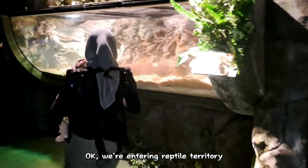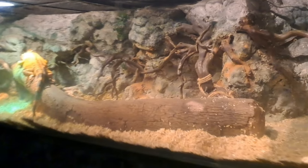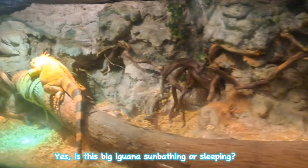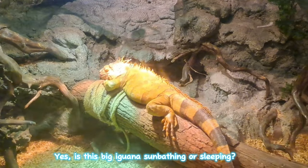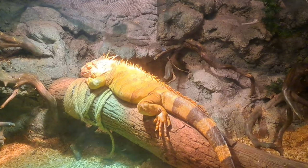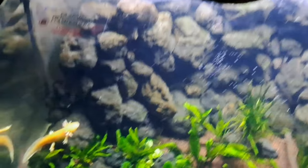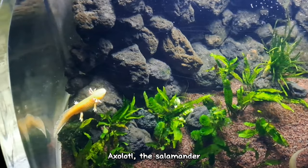Okay, we're entering reptile territory. Get ready. Yes, is this big iguana sunbathing or sleeping? I think both. Ha ha ha. Axolotl, the salamander.